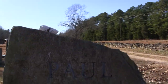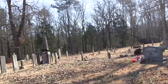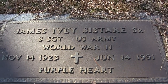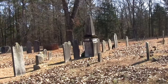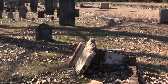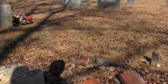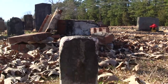Oh, very new. 2000s. A World War II Purple Heart. There's some gunshots in the distance. Unfortunately, this has been destroyed. It's a shame. Looks like a very small one, so it's probably a child. It's 1832 on it.